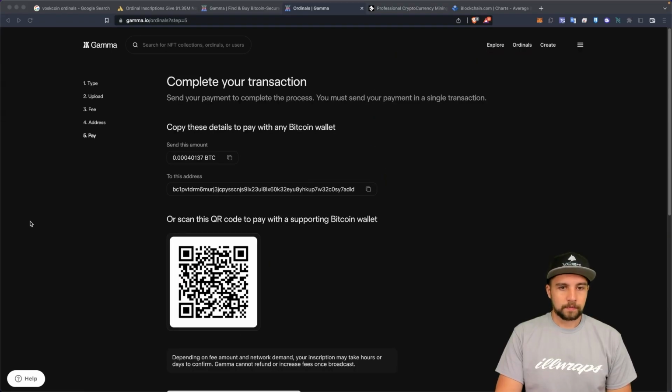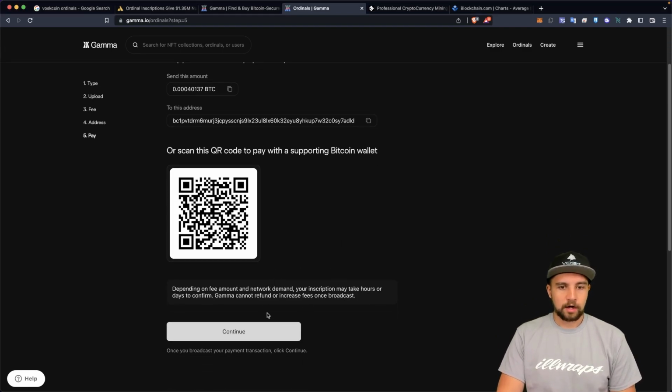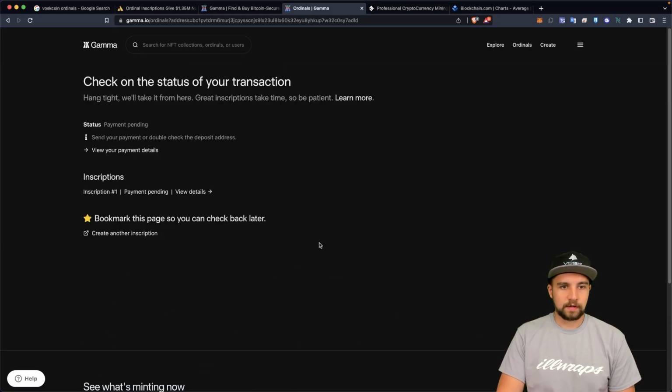So cool. You could also just use your QR scanner. The wallet's on your phone, right? Scan it and be off to the races. So that's sent. We go to the next page. We see the pending transaction. And that's it. Like if you wanted to do an image, same thing, but you'd upload an image. It does get more expensive. The bigger, the more data you're inputting creates a larger block, which translates to a higher fee. Obviously, Gamma's tacking on their little percent here as well.